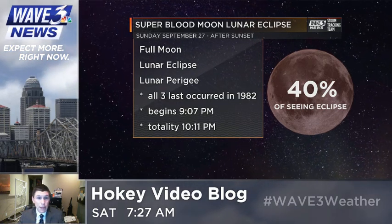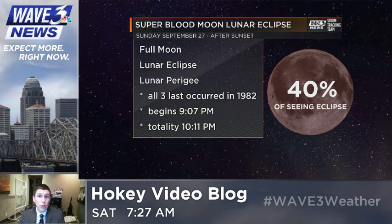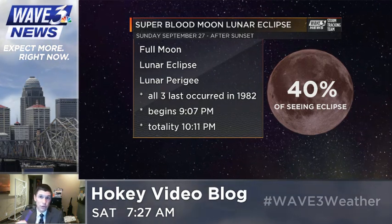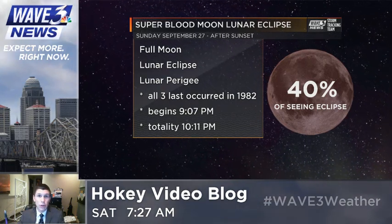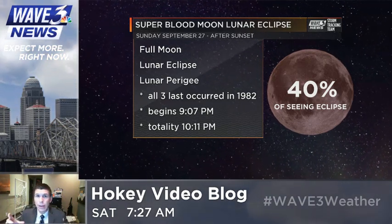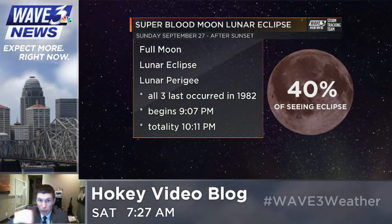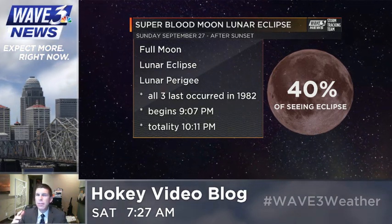But if you do see it, it'll be a full moon. It'll be a lunar eclipse, and the moon will be closest to the Earth it will be during its entire rotation around the Earth. It's called lunar perigee, and because the moon's orbit around the Earth is an ellipse, much like the Earth's orbit around the Sun, we get that close part of the ellipse, makes it about 14% bigger.